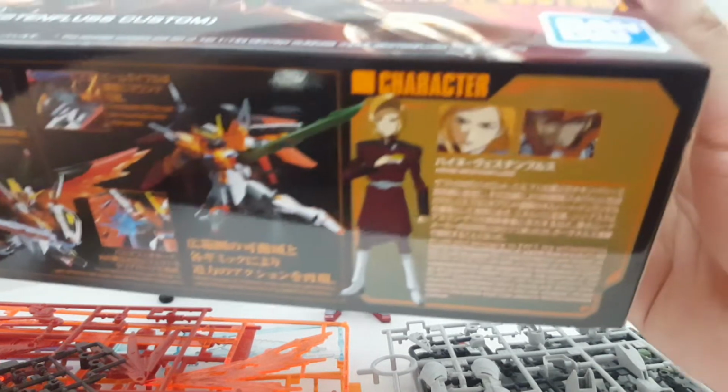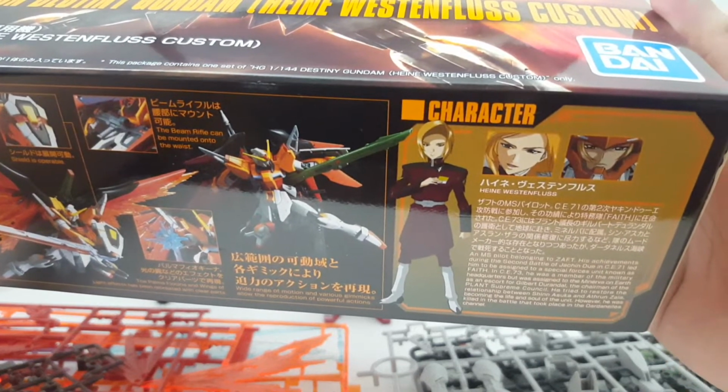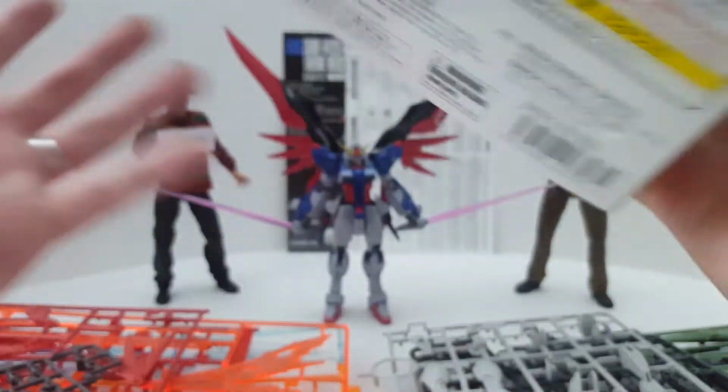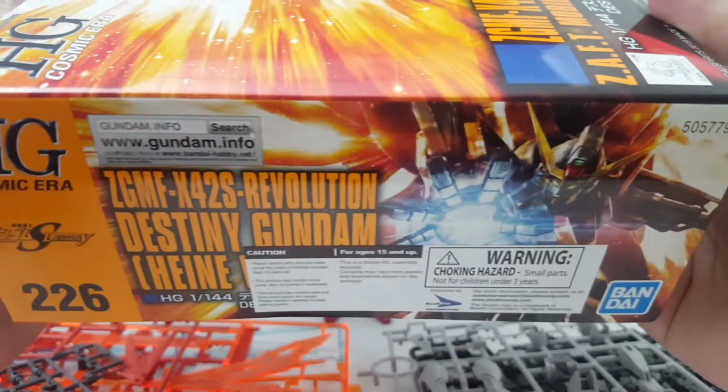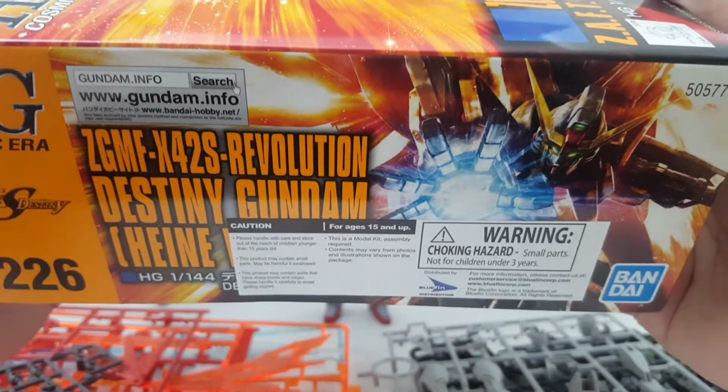So here we go. We have Heine. I believe this guy is a pilot for the Dual Gundam, which I did the master grade. That was actually pretty cool. Yeah, essentially it's just a recolor. And of course we have all the disclaimer labels. You guys saw the caution label in my disclaimer video, so there you go.